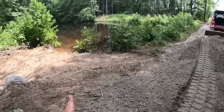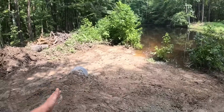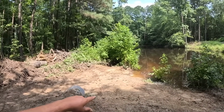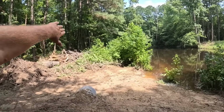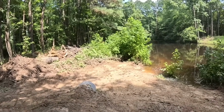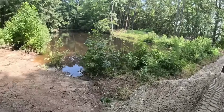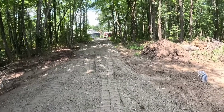And as you noticed, the old pipe was right here. I actually moved this one over when I cleared a pond out. I'm gonna end up making it bigger, curving it around through here, so that'll go right here into the edge of the pond then. So let's go ahead and spread some rock out and get this road tidied up.